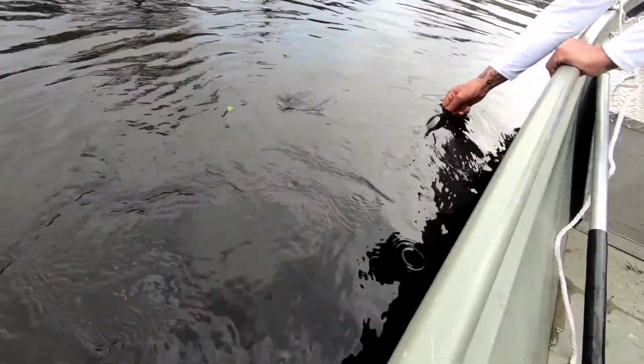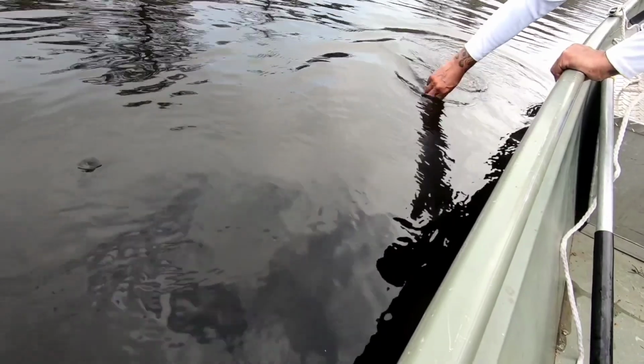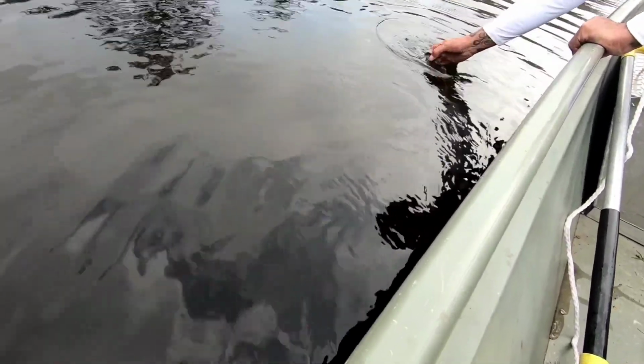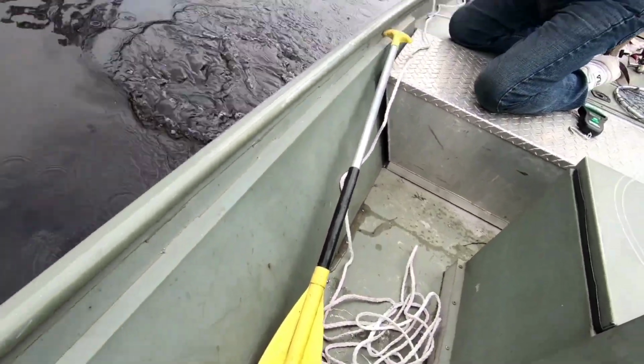Is he coming to life? Put your hand under his belly and move him that way. Don't hold him by the mouth while you're doing that. Like that. It's just gonna sink, man. Well, don't let him go. There he goes.